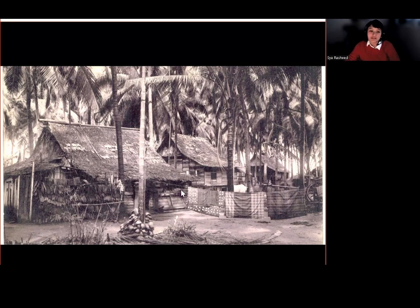You can see there's a laundry line with sarung being hung on top. There's a pile of coconut shells, which would have been used for kindling fires. You also see palm leaves and coconut trees all around the compound. For the first house on the left, the fence appears to be made out of leaves as well.